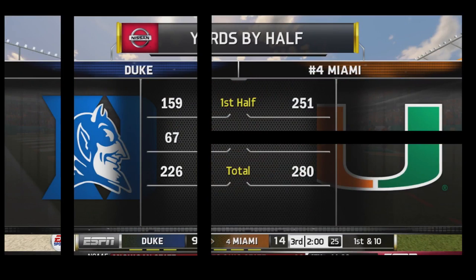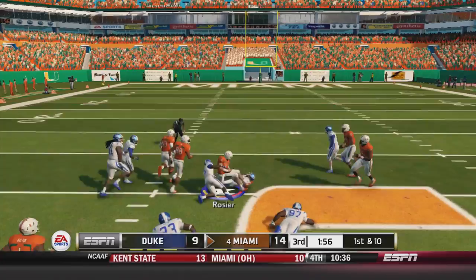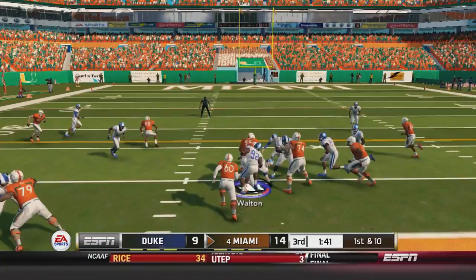Now, you guys can see right here, Duke punts it off. Miami offense only 29 yards in the second half. They got to make something happen. They got to. And, of course, that means dial up number 12, Malik Rosier, and let him go crazy out here. Malik picks up yards on his run play.